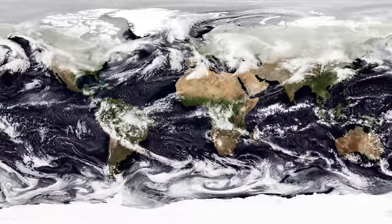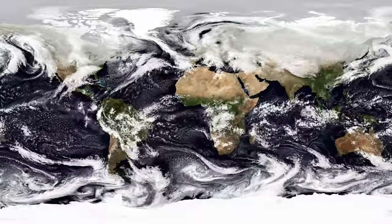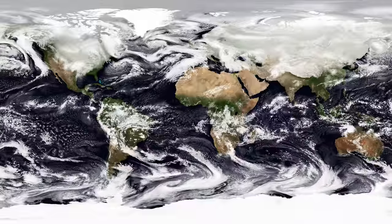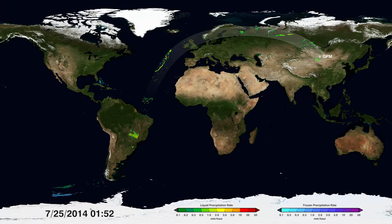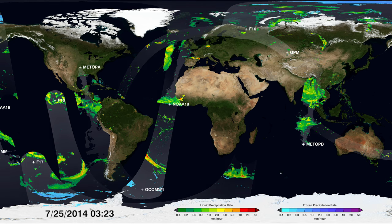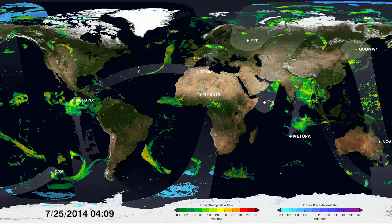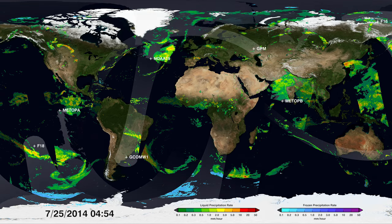Hidden within and beneath the swirling clouds on Earth's surface are different forms of precipitation, from drizzles, monsoons, hurricanes to blizzards. Now, with a new generation of satellites, we can see through the clouds better than ever before. NASA and the Japan Aerospace Exploration Agency lead a constellation of satellites called the Global Precipitation Measurement Mission, or GPM, that measures all precipitation. One spacecraft, the GPM Core Observatory, tunes the constellation to one consistent note, like an oboe tuning an orchestra.